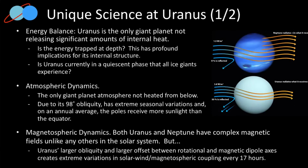Uranus also being tipped over on its side means the solar forcing is very unusual. And on an annual average, the poles receive more sunlight than the equator. How does that alter atmospheric dynamics? So Uranus is a unique laboratory for the atmospheric dynamics of giant planets.